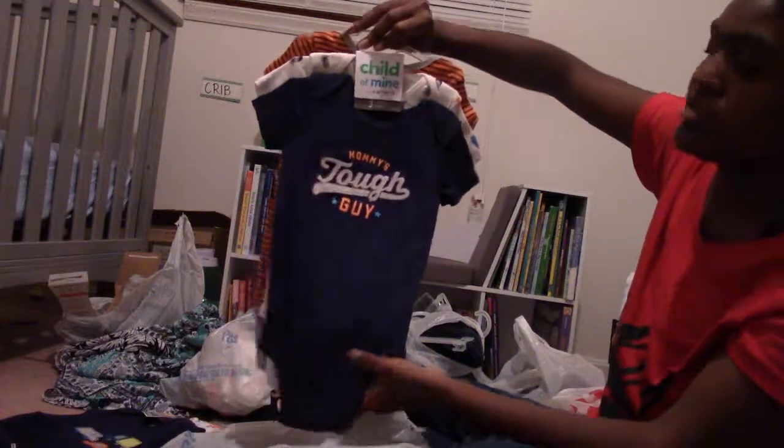This is also $3. It says Mommy's Tough Guy. And it's just got little prints on there. So really, really cute bodysuit.